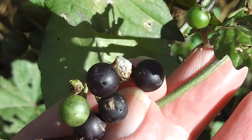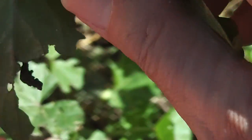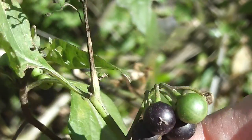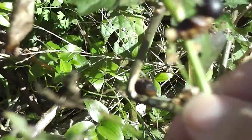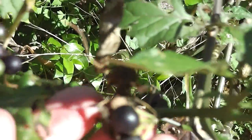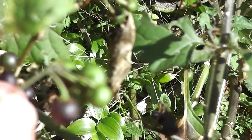Black fruits, big black fruits, shiny, glossy. The fruits would point downwards if the branches were up. That's what they look like, the fruits. This plant grows all over Australia in gardens and things. Yes, it's a weed, or considered a weed. Some wild food books consider the berries edible. If the plant were vertical, the fruits would be pointing downwards.